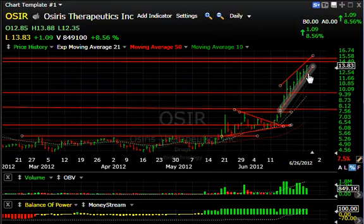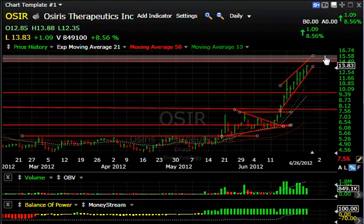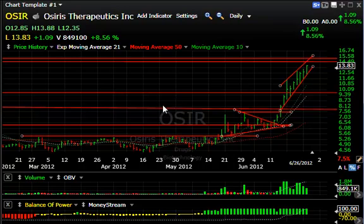But with this kind of momentum, even a secondary may not halt the move. If it gets down into the 11 range, this could be a snapback opportunity. So take a look at that one.